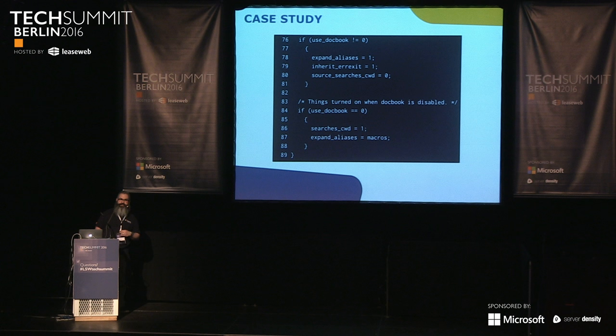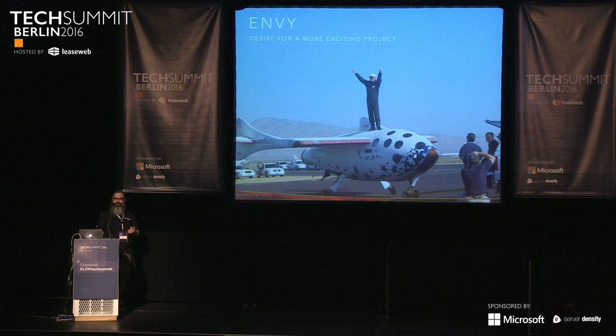So what is this engineer doing? This I call the sin of envy, or desire for a more exciting project. A lot of the work we do isn't glamorous, it isn't fun, but keeping it simple and effective is, to me, the right answer. Or I look at it another way.